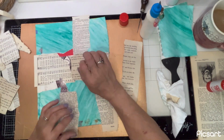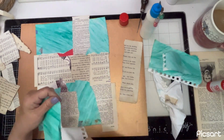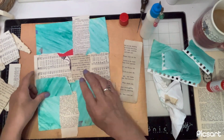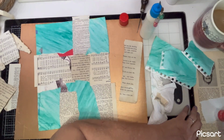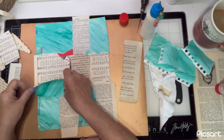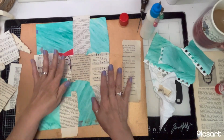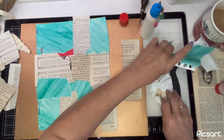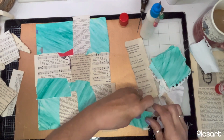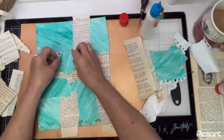Okay, I like the blue and the text, so I'll take that. Just cover all that up. Yep. I am very random about my collaging, but I can't have two of the same thing touching. That drives me nuts. And everybody has their own quirky way of doing the collage, which is absolutely fine, because that's the way it should be.